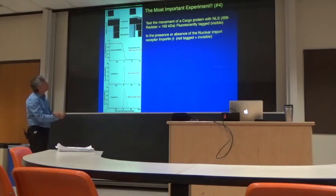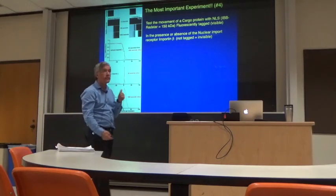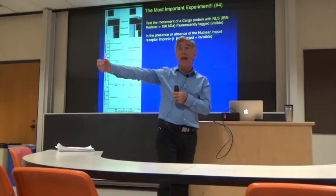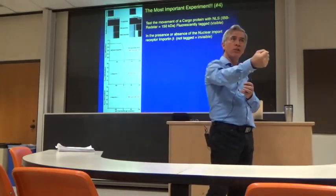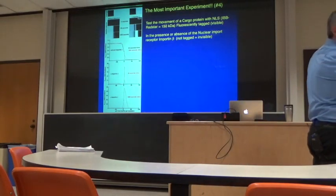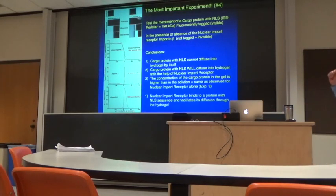So, a protein with a signal, by its own lonely self, cannot enter the hydrogel. But if it is attached to the import receptor, which has affinity for the gel, then it can be dragged along with it into the gel. Right. So we can say that the cargo protein cannot diffuse by itself into the hydrogel. The cargo protein will go into the gel with the help of the receptor.